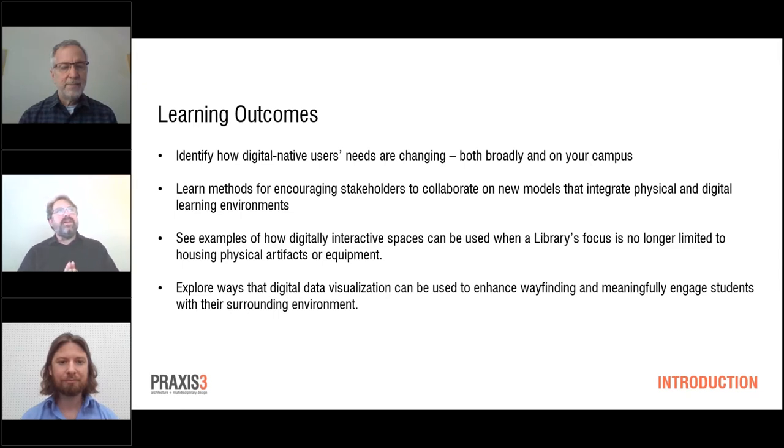Learning outcomes, we're going to talk about how digital native users' needs are changing, and that's across the world and also on your particular campuses. We're going to talk about methods for encouraging stakeholders to collaborate on new models, integrating physical and digital environments. We're going to see examples of how digitally interactive spaces can be used when a library shifts its focus away from physical artifacts toward digital artifacts. And we're going to look at ways that digital data visualization can be used to enhance wayfinding and creation of landmarks to engage students with their campus environment.